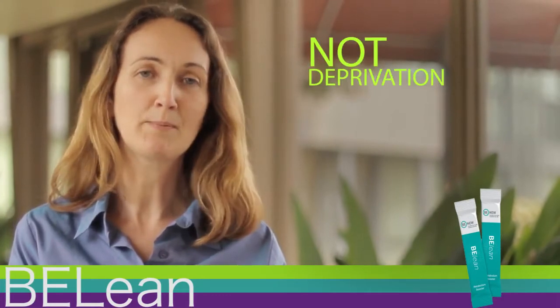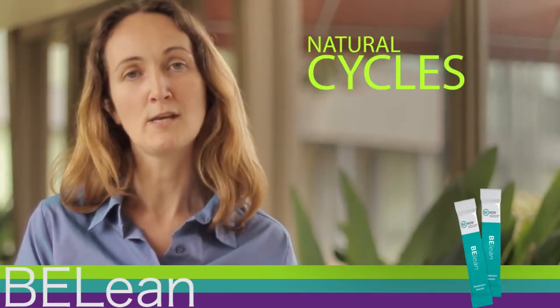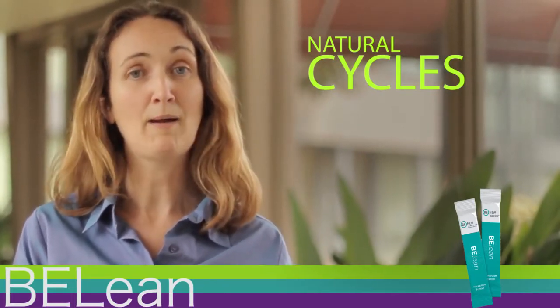This is a really, really key part to weight loss. This is not about deprivation. This is about healthy weight loss and reconnecting with the natural cycles within our body that maintain a balanced weight.